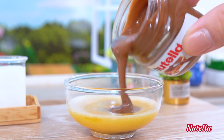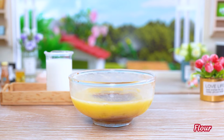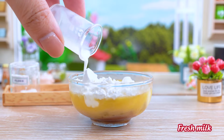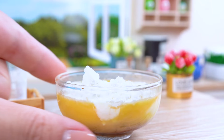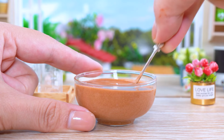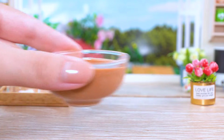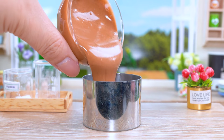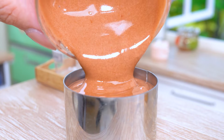Just in time. I'll use these for the chocolate cake base. Now let's mix the batter evenly. Alright, pour it into the mold and bake for 30 minutes at 300 degrees Fahrenheit.